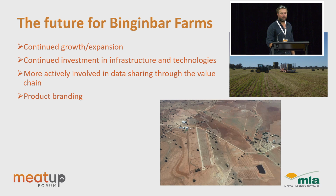Product branding, yes, I want to get to the point where we are branding our own product, like I said, with a QR code and that sort of full provenance story underpinning the point of differentiation for that brand. Same thing, we're a fair way off that, but that's where we want to get to.